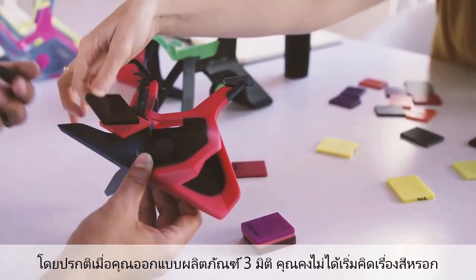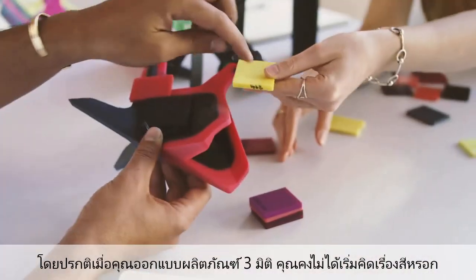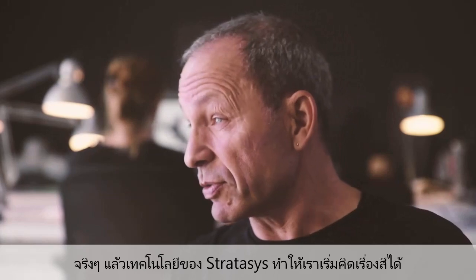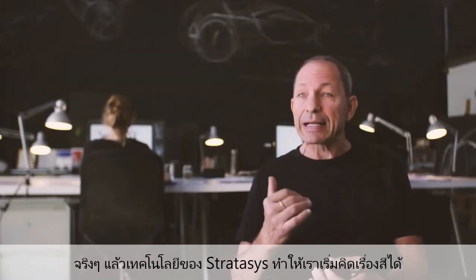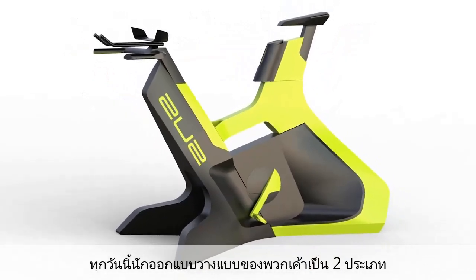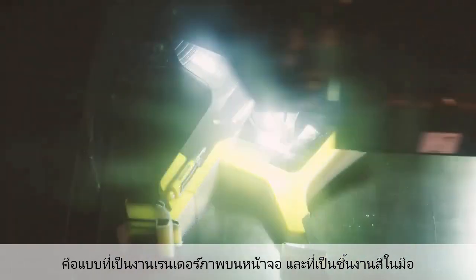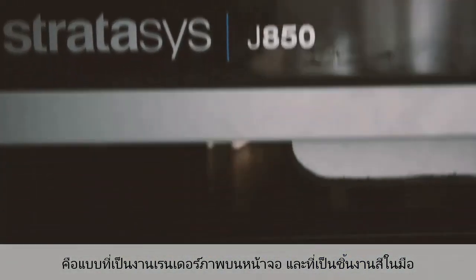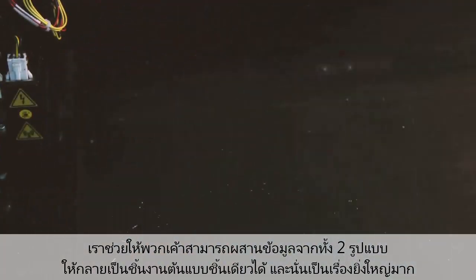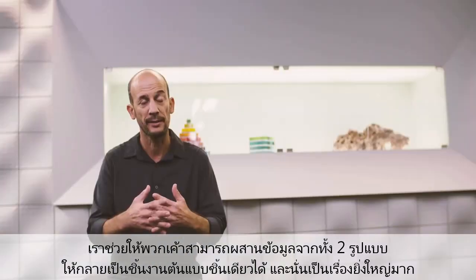Usually when you design a 3D product, you don't really start by thinking about colors. Well, what the Stratasys technology enables us to do is start thinking in color. Currently, designers split their design intent into two different mediums. The color is on the screen as rendering images, and the geometry is in their hand as a single color model. We enable them to merge those two types of information into a single prototype, and that's huge.